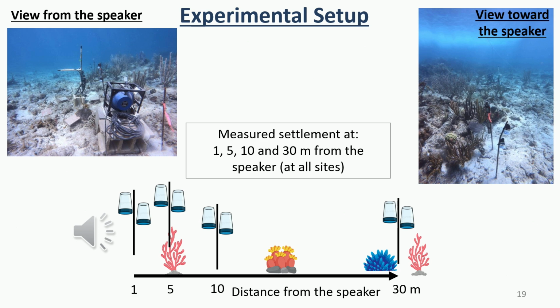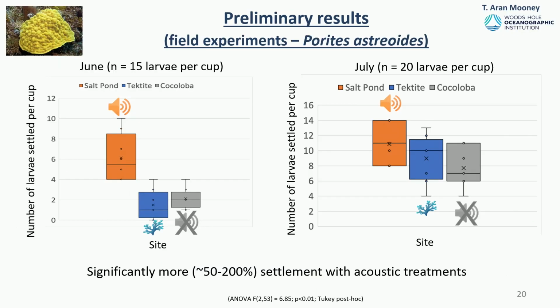And this is basically just starting the sound at 6 p.m., Tektite sound starting at 6 p.m., and then playing it. Again, measuring the settlement at different distances. And so this is the data that we would see.